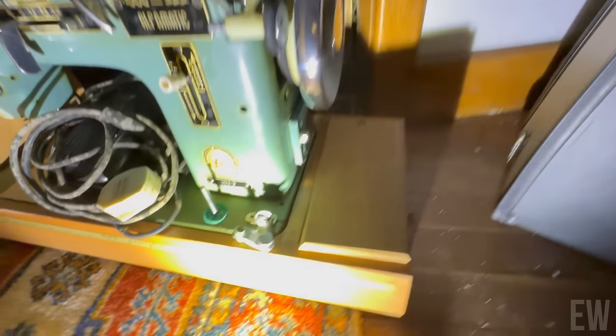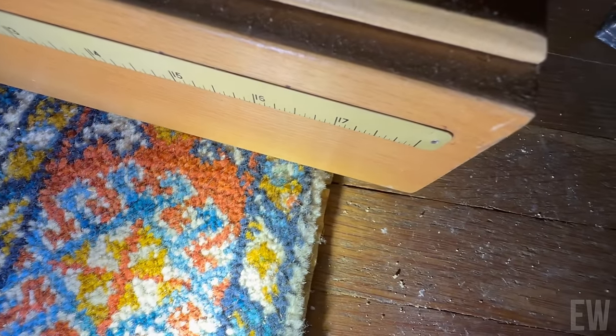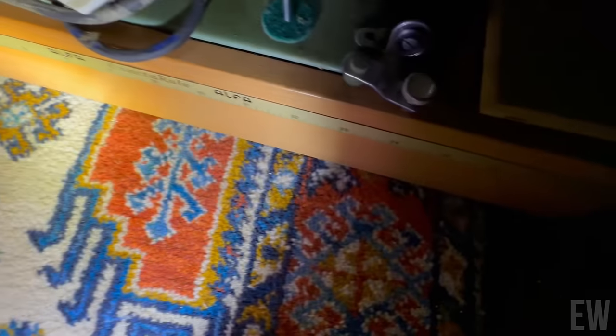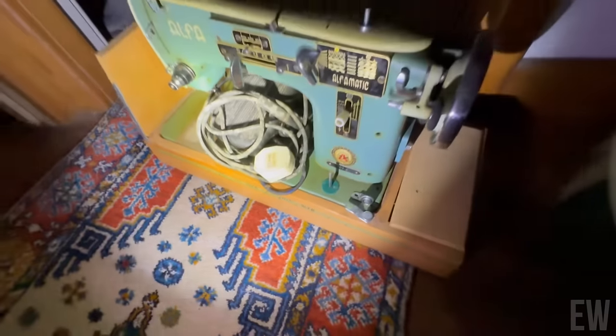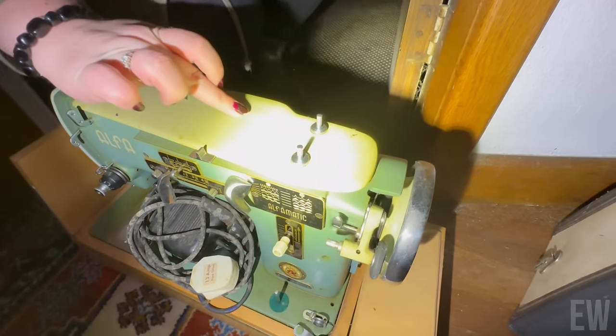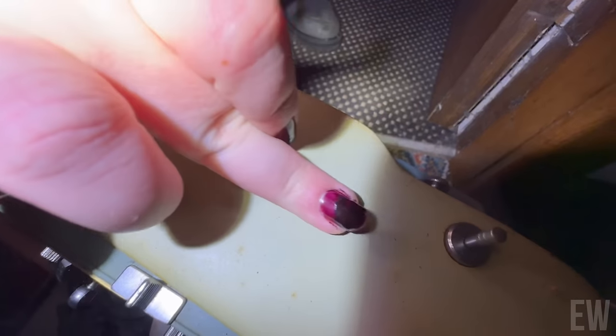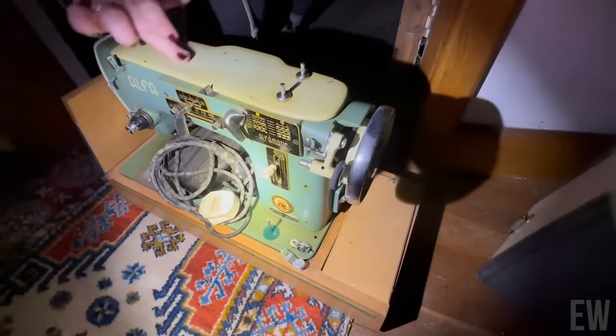I've just noticed, guys, you can see there's like a tape measure at the bottom. It goes up to 18 inches, foot and a half. That is insane. It's even got like, even though it's been wrapped up, it's still, you know. Yeah, that is the colour of it, once you take the dust off. Yeah, astonishing, guys.